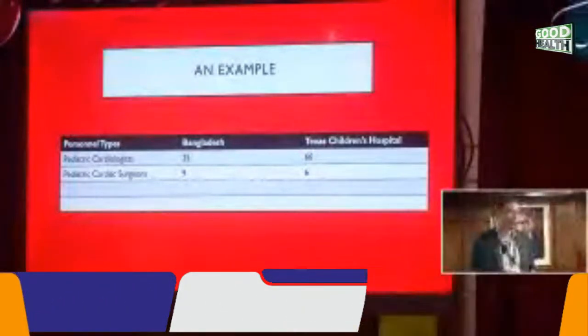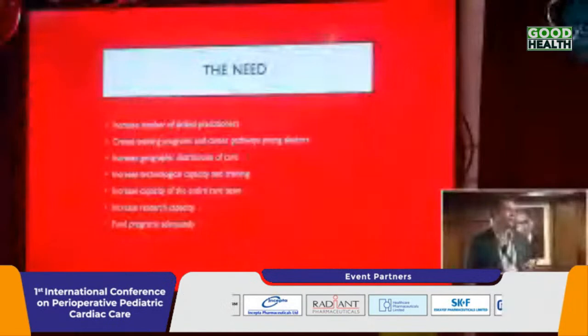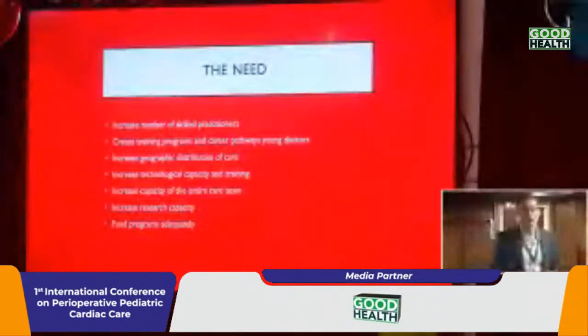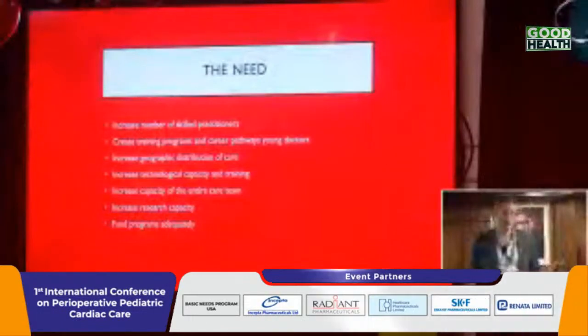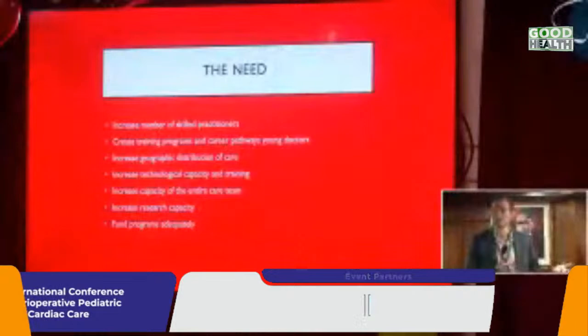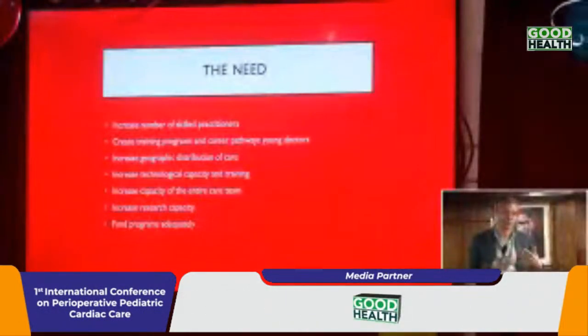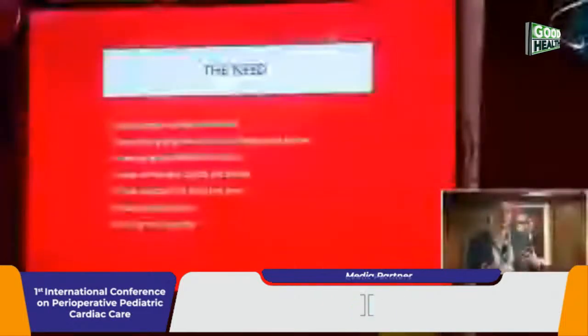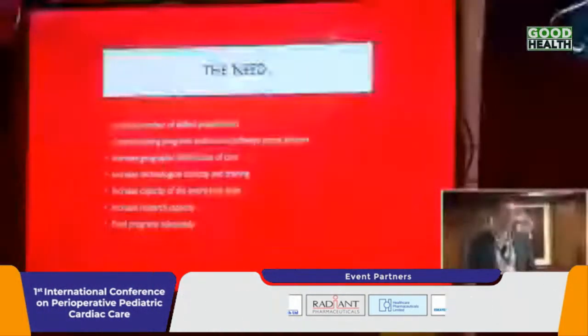So what is the need as I see it? We need to increase the number of skilled practitioners that are practicing in Bangladesh. We need to create training programs and career pathways for young doctors. One problem that we've recently recognized in America is that we're training a lot of pediatric cardiac surgeons, but we don't have jobs for them when they graduate. So we need to not only train people to do these specialized things, pediatric cardiac anesthesia, pediatric cardiac surgery, pediatric perfusion, but we then also have to give them the opportunity to have careers that are meaningful and in which they can support their families and their financial futures as well.